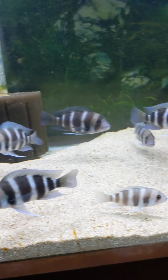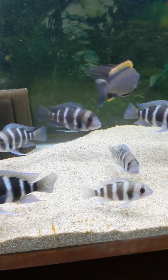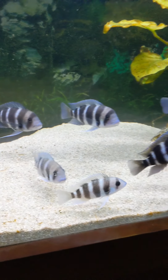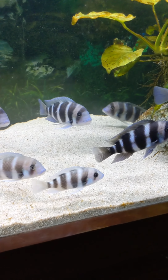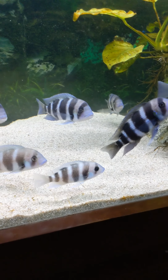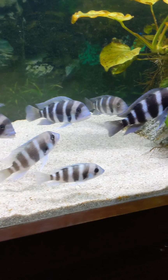I got a clip of him a couple days after, and another clip of him when he was starting to look a little better. I'll add those right now to the end of the video so you guys can see pretty much what a Frontosa with Popeye starts to look like. Something you don't want to go through, and it's something that honestly could have easily been avoided.